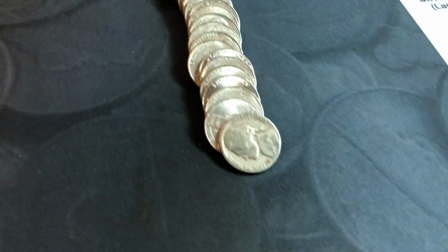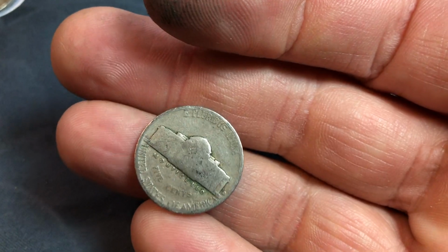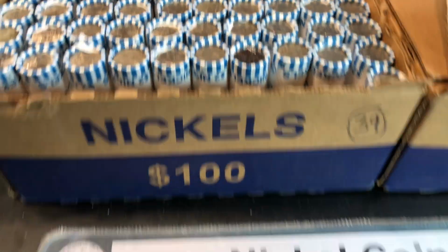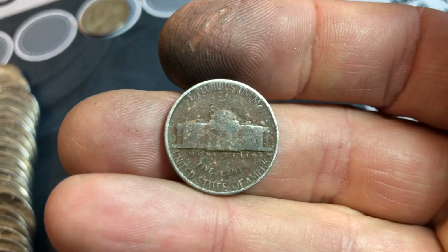Roll 5. It's a slick one, but it's a 1940 nonetheless. 1940 Denver, oldest of the box. Roll number 9, and I got excited. I went to pick this one up and noticed that it was a 42. So without filming, I flipped it, and I don't see a mint mark.